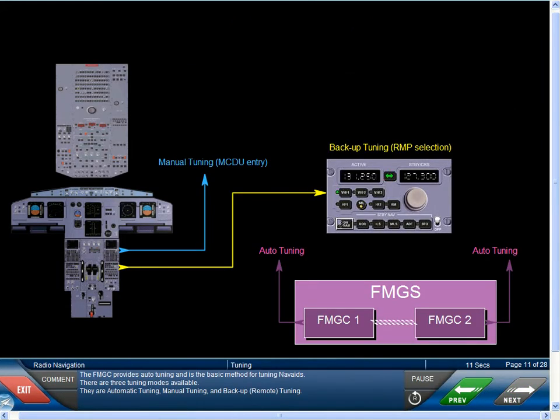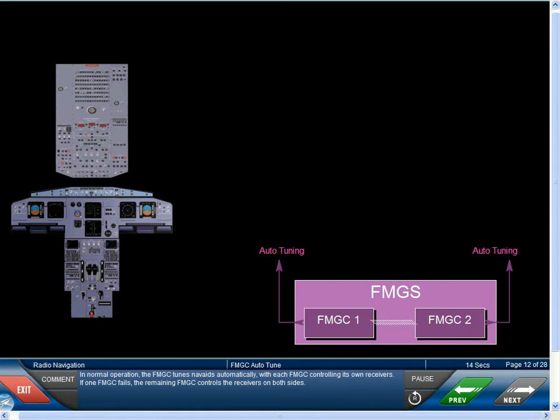Tuning. The FMGC provides auto-tuning and is the basic method for tuning nav aids. There are 3 tuning modes available. They are automatic tuning, manual tuning, and backup, remote tuning. In normal operation, the FMGC tunes nav aids automatically, with each FMGC controlling its own receivers. If one FMGC fails, the remaining FMGC controls the receivers on both sides.